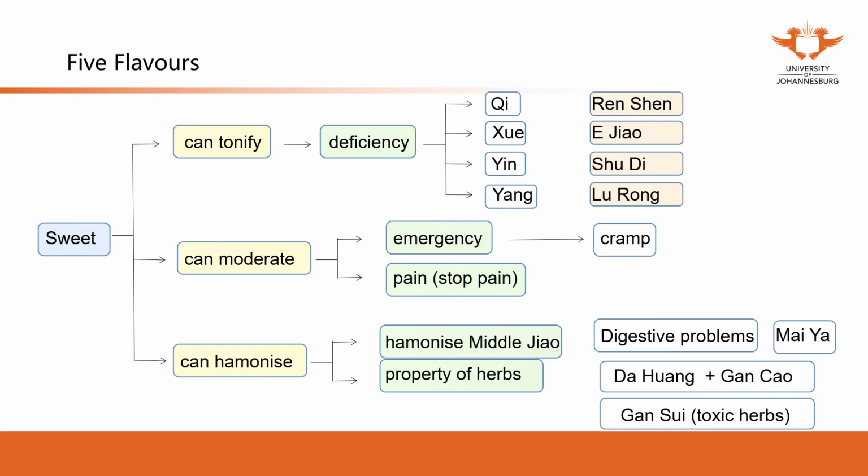Because the sweet can tonify, we can use it in a deficiency syndrome. What kinds of deficiency? It can be used in qi deficiency, blood deficiency. Sorry, here 血 is a Chinese translation. It means blood, or the Chinese pronunciation. It also can be used in yin deficiency and yang deficiency. So actually, a sweet herb can be used for all kinds of deficiency. Qi, blood, yin and yang deficiency.